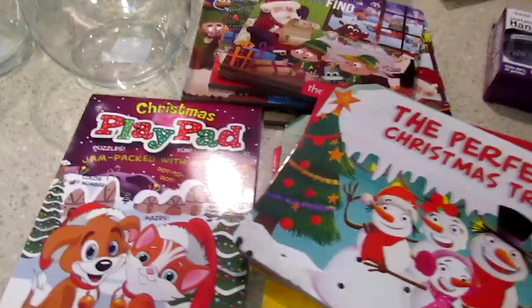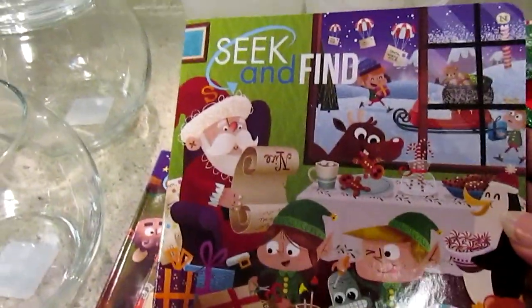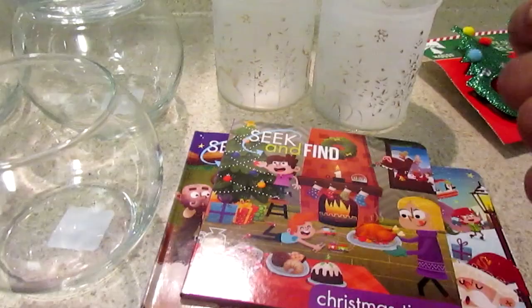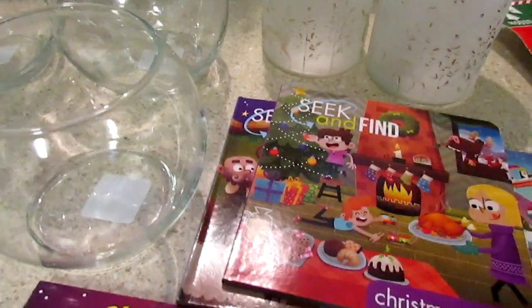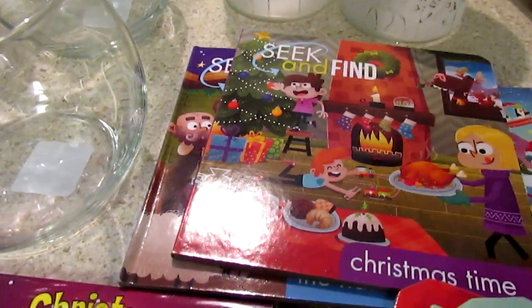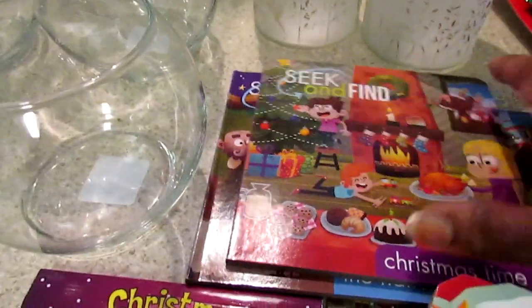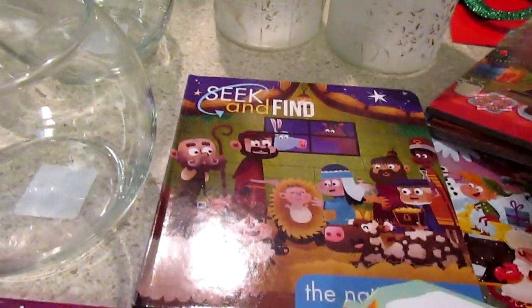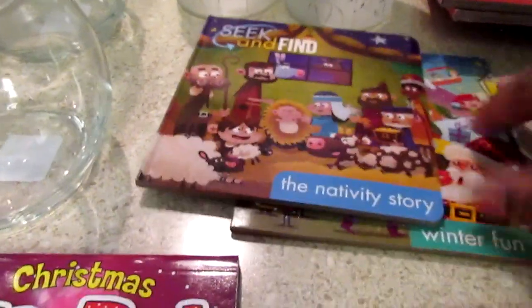And then I was happy to find these books for Saya. These are the Seek and Find, a collection of 4. I cannot read through the lens. I don't know why I'm trying to do that. Christmas Time, the Nativity Story, the North Pole, and Winter Fun. And guys, I really did not want to spend. That was easily $10 for Saya.